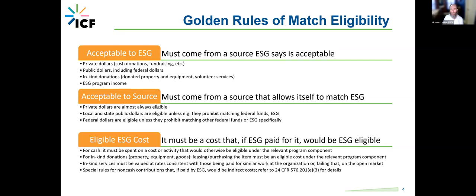Golden rule number two is that it has to be acceptable to the source. So whoever's providing the match cannot disallow itself from matching ESG. All things are considered eligible by default unless the source disallows it, other than ESG itself.